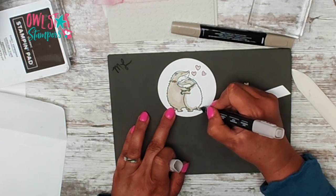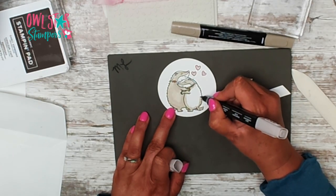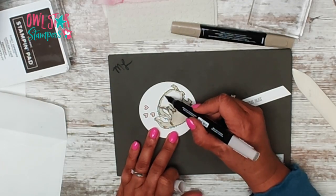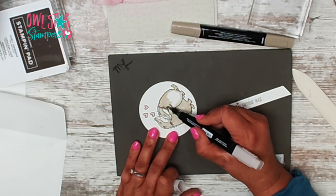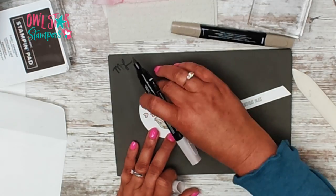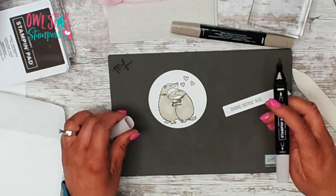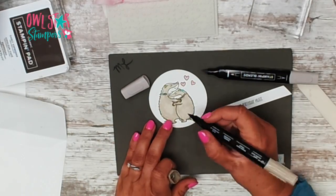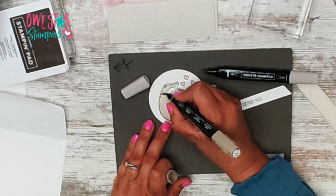Coloring, coloring, coloring. I'm using the brush end, and I'm using the light first. I know some people use the dark first. You can do it whichever way you like to do it. Actually, more of my friends now do it the opposite of me.